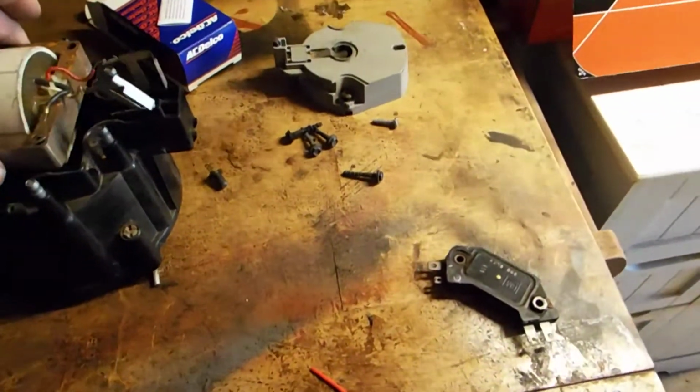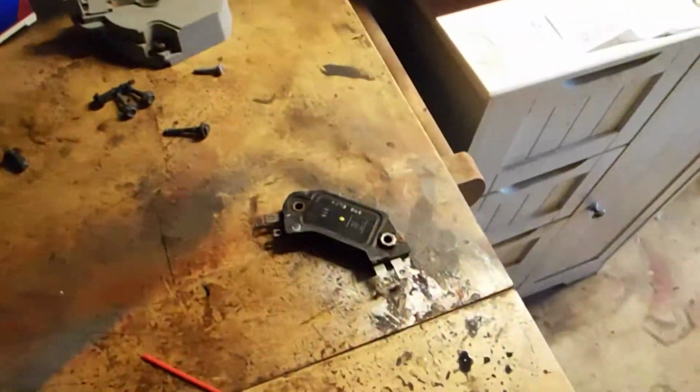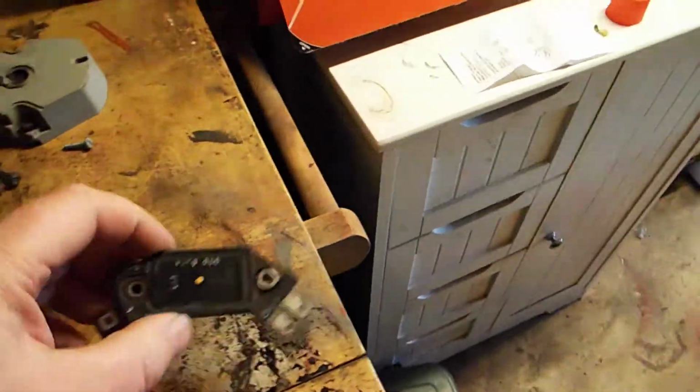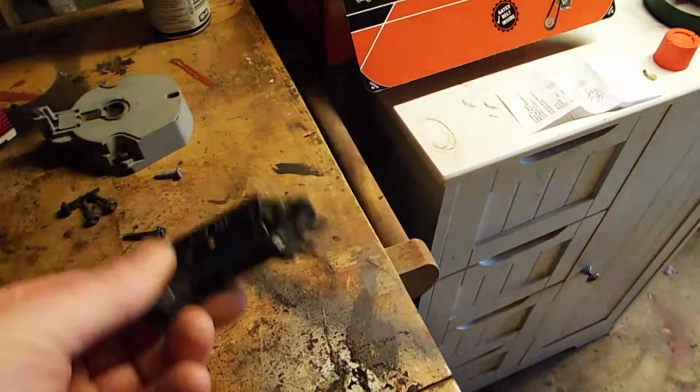This is all old parts, probably just bin them. New coil, cap, rotor arm, and the ignition module. I've heard they're quite bad for the ignition modules going, so I'll probably get a spare and just keep a spare just in case. I've done a walk around video for this car a while ago, but I've done a lot of work to it since then, so I'll try and get another video done, show what's been done to the car.